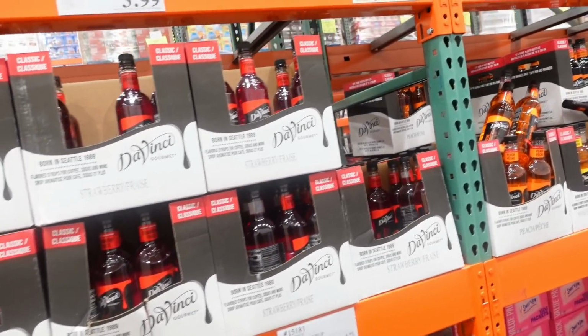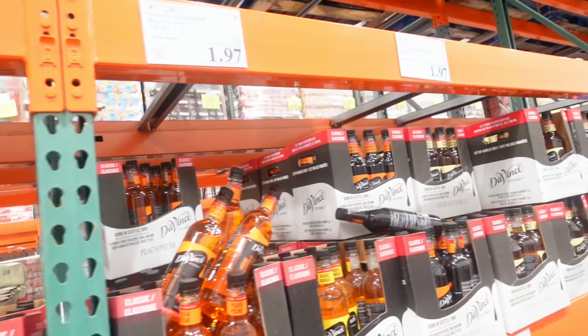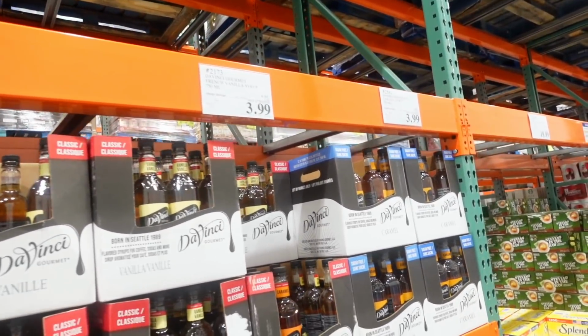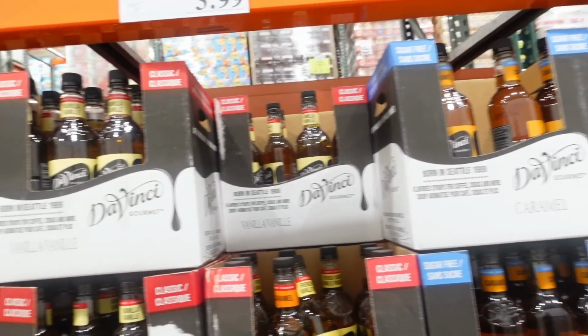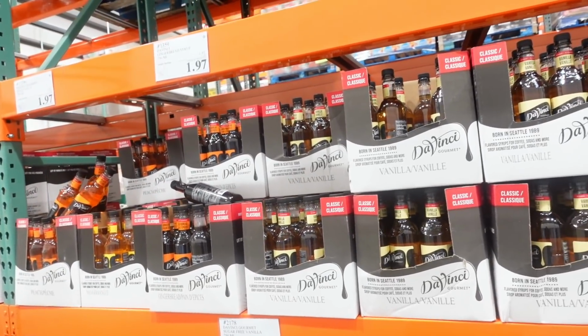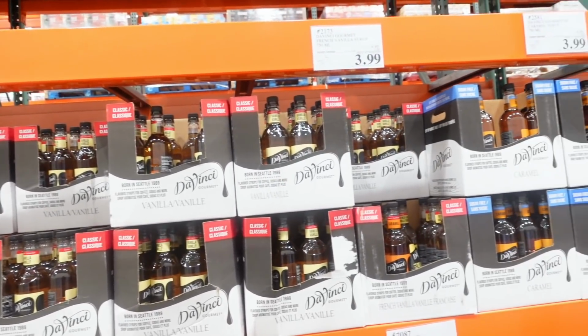They're $3.99, so they're a pretty good deal. Peach, gingerbread, French vanilla, and caramel. This is sugar-free, so not that huge a selection of sugar-free, but it's still pretty good, especially for the price.